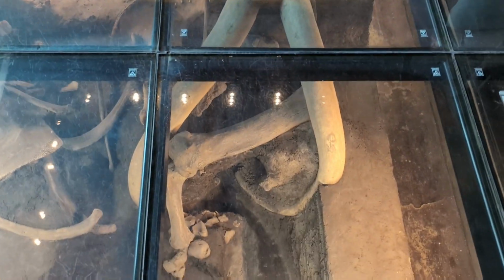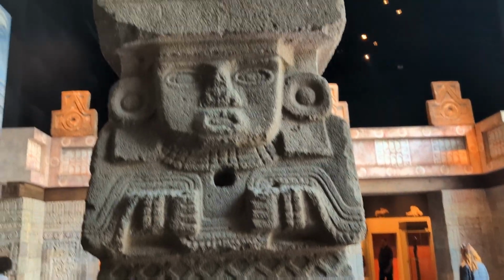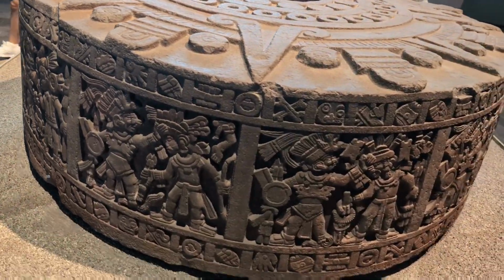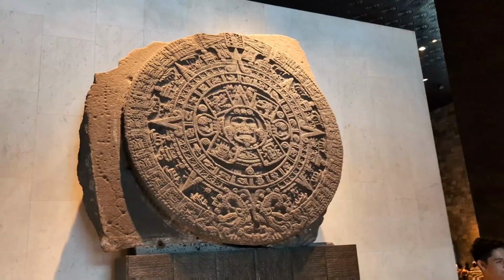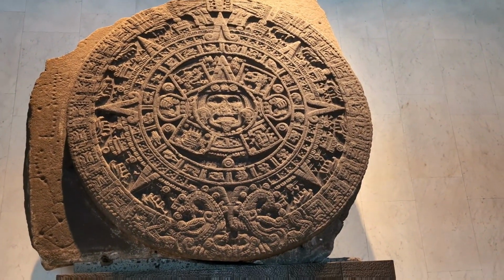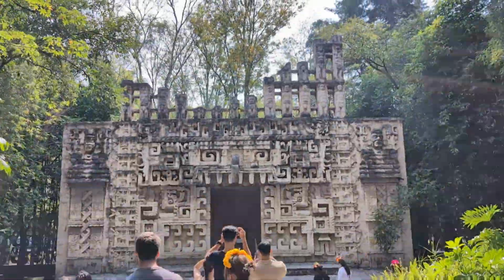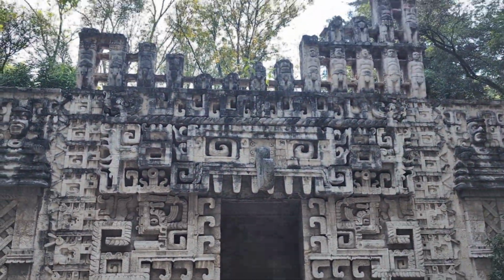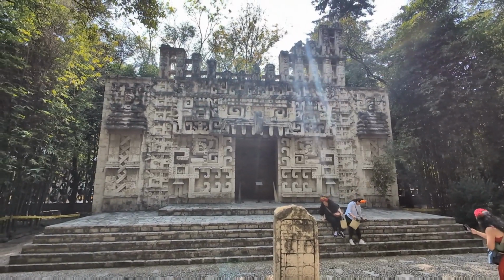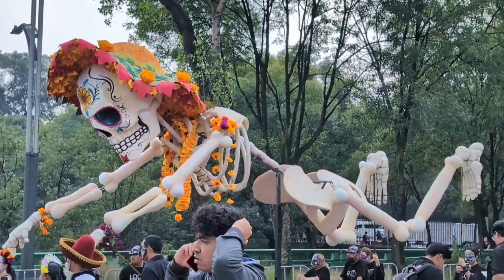All right, now we arrived at our final full day in Mexico City, which also happened to be the last day of Dia de los Muertos, November 2nd. That is when they hold the massive Day of the Dead parade, which is awesome. The entire city gets so crowded and super loud. There's music and decorations everywhere. Super awesome experience.